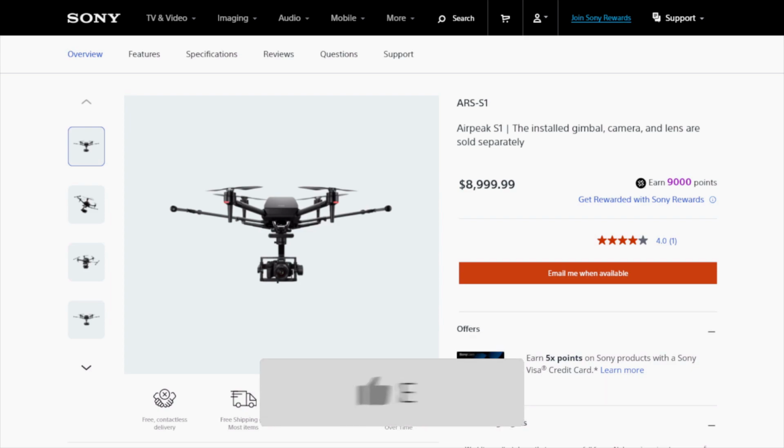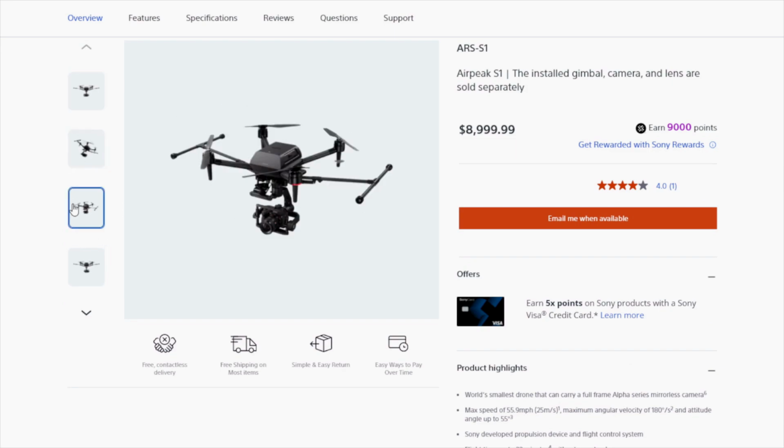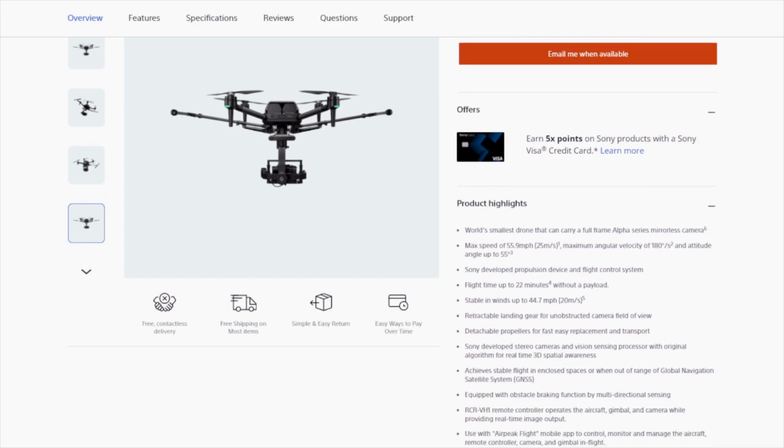And as you can see here, the Sony release page, again confirming the price, which is just 1 cent short of the $9,000 mark, which again you are now able to pre-order from today's date in the correct territories. Now that does include just the drone, of course.